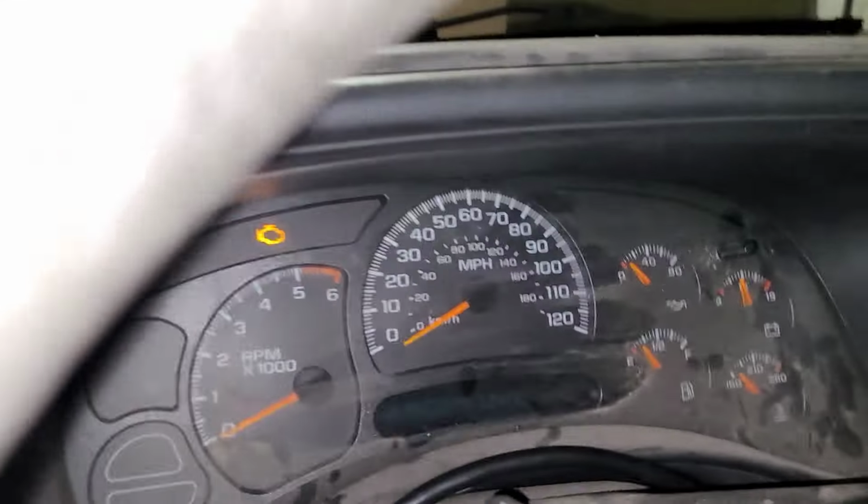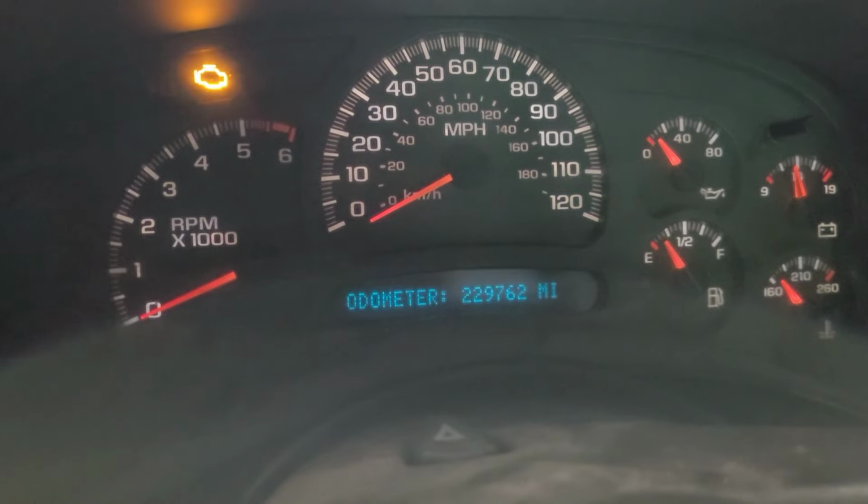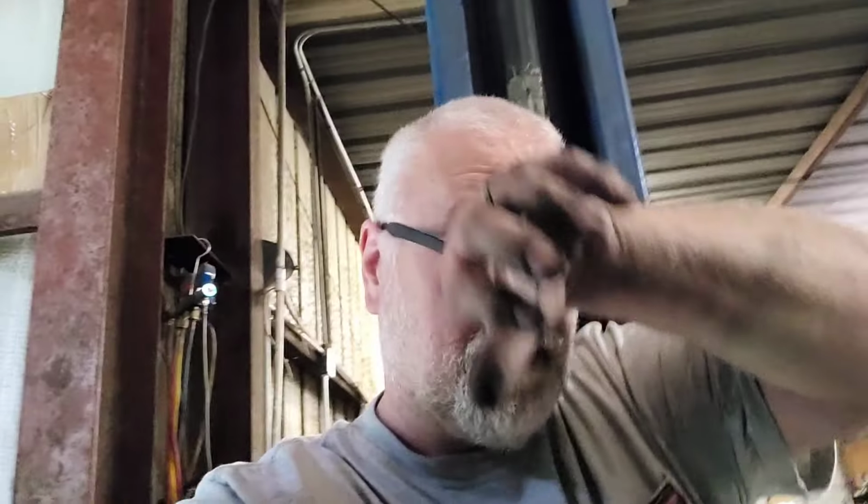All right. Here, you notice? Doesn't say service airbag system anymore now, does it? So that's fixed. Let me run it for codes just to see. It depends, like I said before, it could have a stored history code, but I'm not sure. I don't recall on this vehicle if it does that. Let me hook this back up.